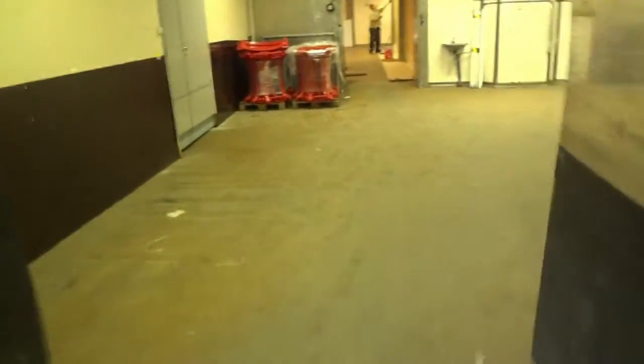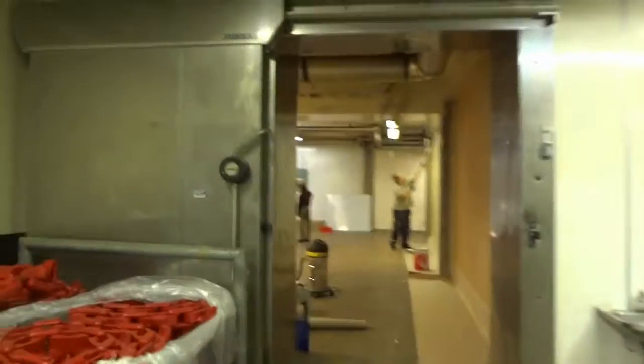We just begun renovating the place. This is still the common space. And this is the door to our new place.